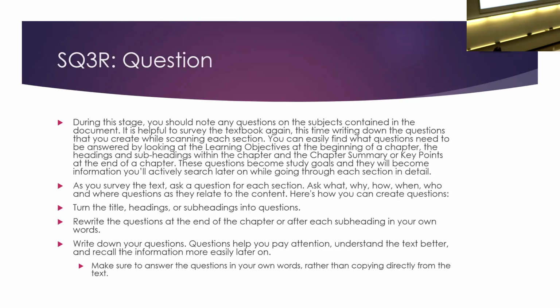The next step in this process is going to be to question. During this stage, you should note any questions on the subjects that are contained in the document. So go through and start writing those questions down, and try to write those questions down in your own words, in something that's going to be meaningful to you. Usually these questions can be found in the learning objectives in the back of the chapter.